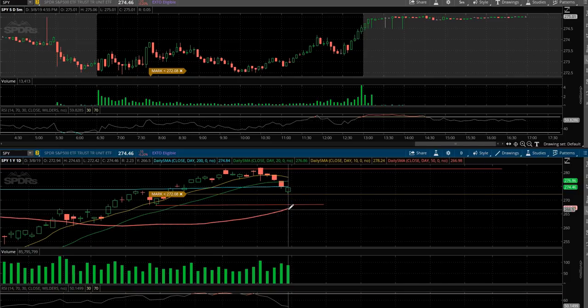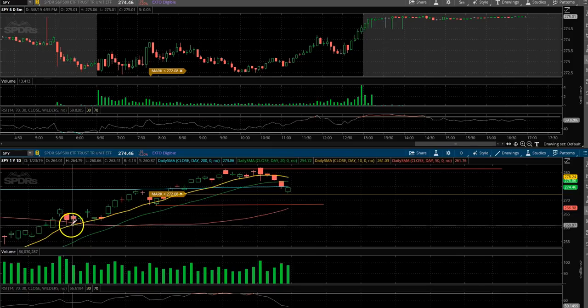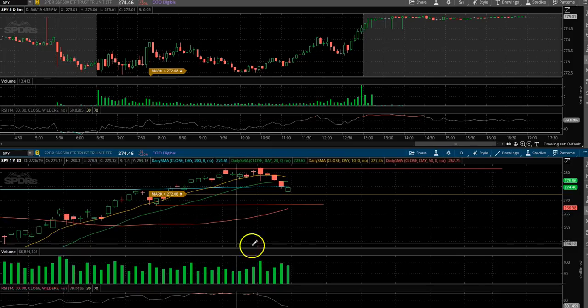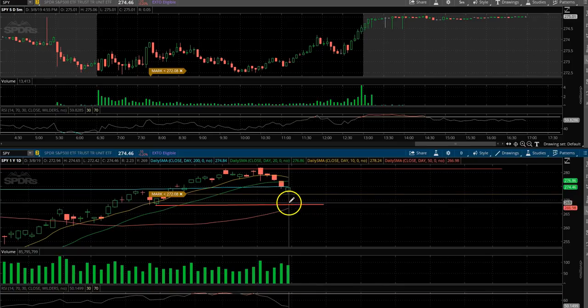So if you're looking for a zone, let's say we begin to panic out early in the morning, or you see some significant selling, you're looking for a landing zone or a potential bounce point, that would be a pretty solid number right there. Underneath of that, you've got to go all the way down to the 260s into this area. But first things first, I would look for something here for a bounce.